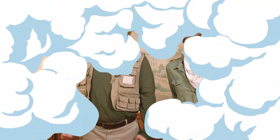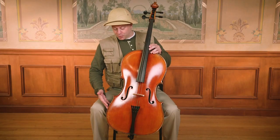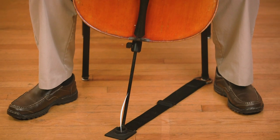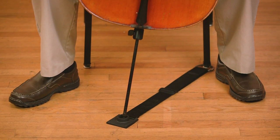Wow, that was beautiful. I wonder how a cello makes sound. Music explorers, let's investigate. What do you notice about the cello? It's pretty big, isn't it? Cellists sit down to play the cello with the instrument between their legs, which helps them hold it. Do you see something else at the bottom of the cello? This is called the end pin. It can be made longer or shorter to adjust the height of the cello.